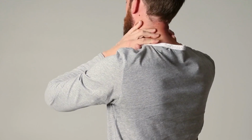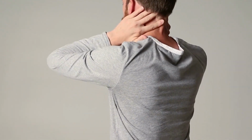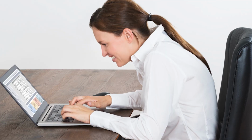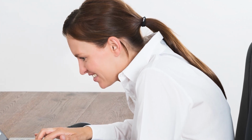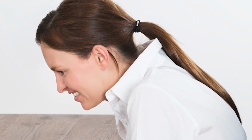And the nerves that come out of the neck can affect many different areas. This can cause neck pain, headaches, visual problems, pain in the shoulder blades, into the chest, or tingling and numbness down the arms into the hands and fingers. And if you're spending those long hours in this position, which many of us do every single day, you need to make sure you start sitting correctly.